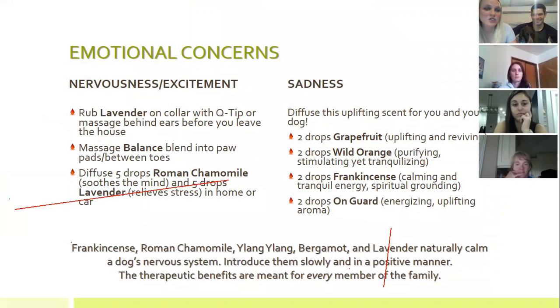And then you can also diffuse 5 drops Roman chamomile. This soothes the mind, and 5 drops lavender, which relieves stress. And you can do this in your home or car. I don't know if y'all have seen the little diffusers that you can put in your car, but if your dogs aren't good with car rides, this is a perfect way to get them to calm down in the car. Once again, Abby, she paces back and forth the entire car ride. She hates it. Yeah, it helps a lot.